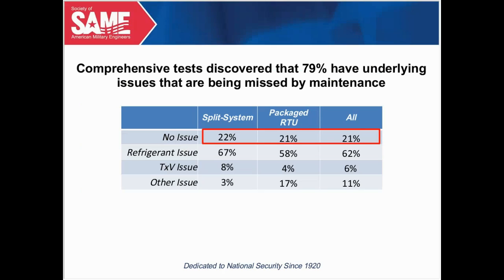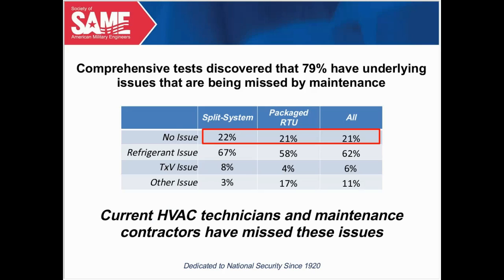Our comprehensive tests discovered that of the 84 circuits tested, 79% of them had an underlying issue that is simply being missed by the maintenance staff. We'll go into these different issues in detail later on, but I just want to make it clear that these issues are widespread. As I said, 79% of the units have an underlying issue that is just being missed by maintenance, whether that could be refrigerant issues, airflow issues on the condenser side or on the evaporator side, anything of that nature that can be fixed with simple minor repairs. And again, current HVAC technicians and maintenance contractors at these facilities have simply missed these issues or misdiagnosed what could be wrong with the unit.